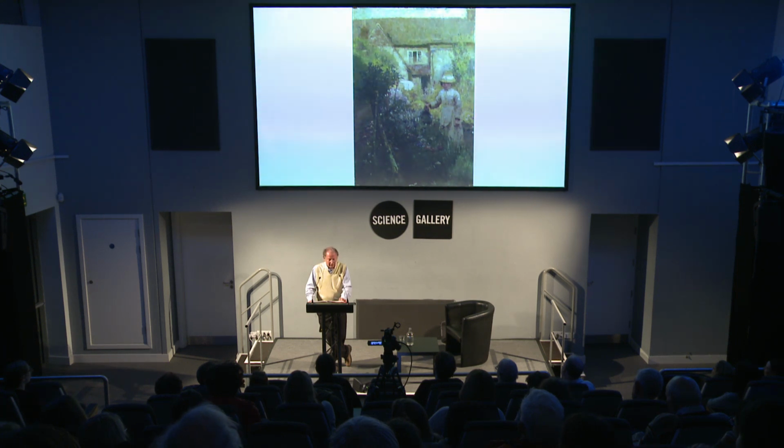On the 3rd of July, 2007, a letter from Sotheby's. It's in my filing cabinet. And I'm quoting, Sotheby's vendor does not want the picture to be tampered with in any way.